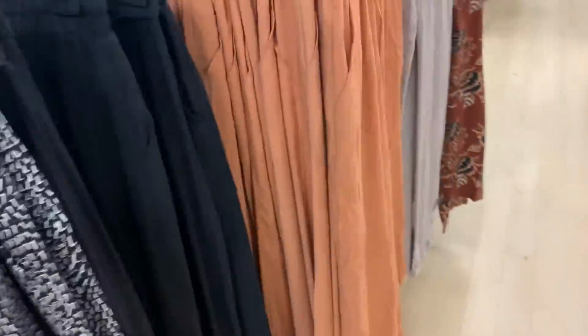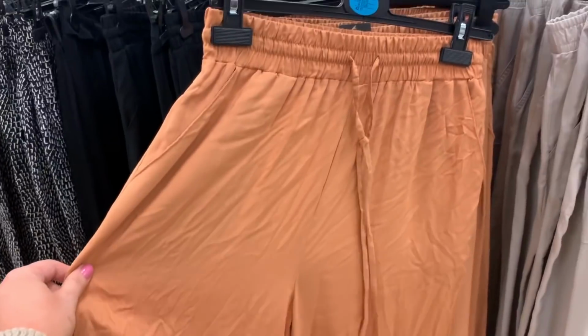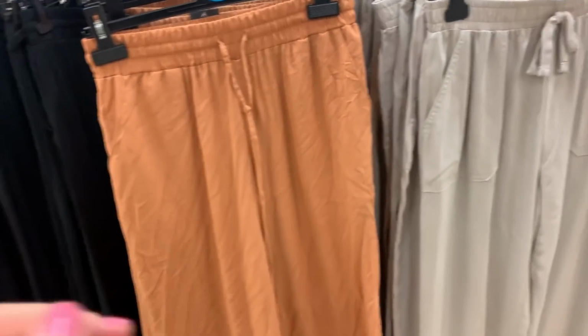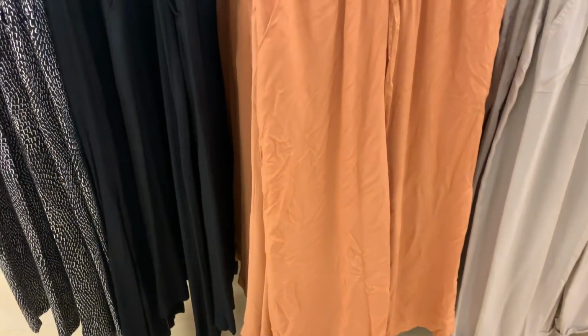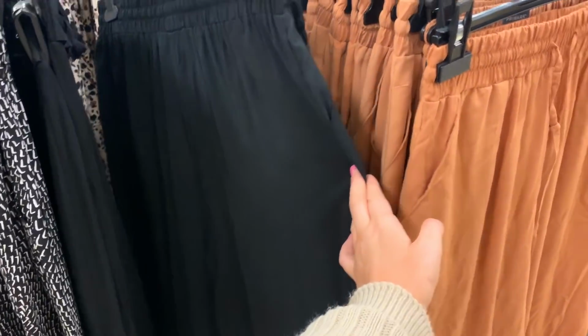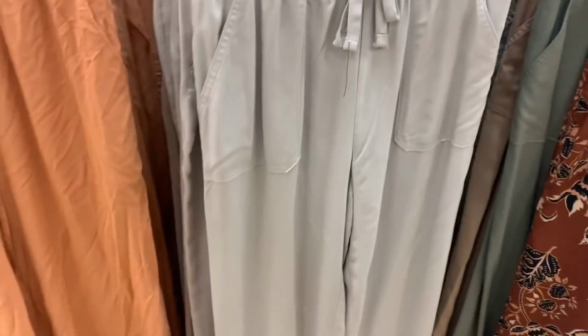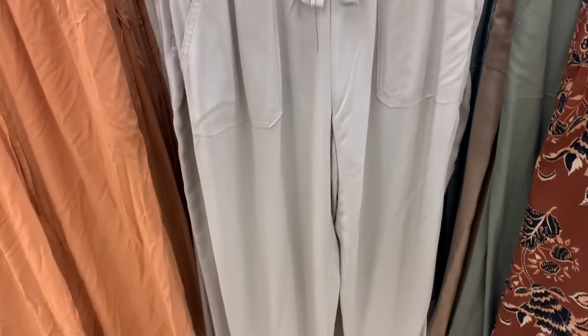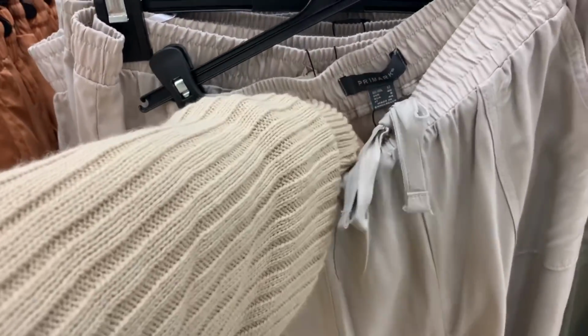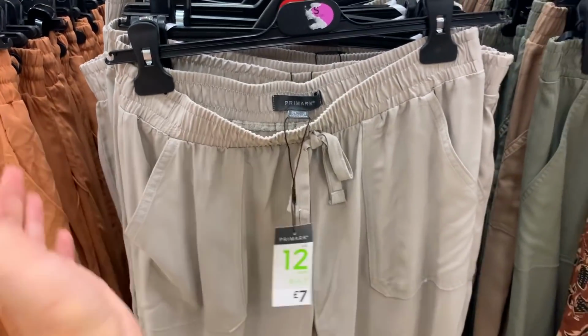And then around here, we've got a load more. So we've got these ones. Don't feel like these ones look as expensive. I think the ones around the other side looked way more expensive, but they have got camel color ones here. They've also got black ones here as well. And then they've got, these are a slightly different style. They've got pockets and they're not wide leg. And these are £7 each, so really good price.